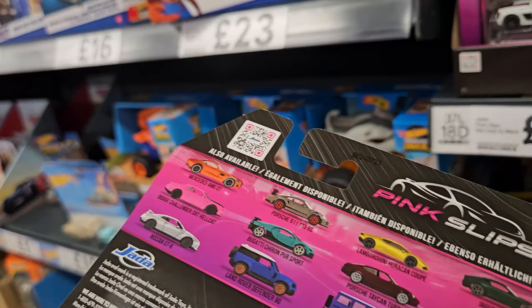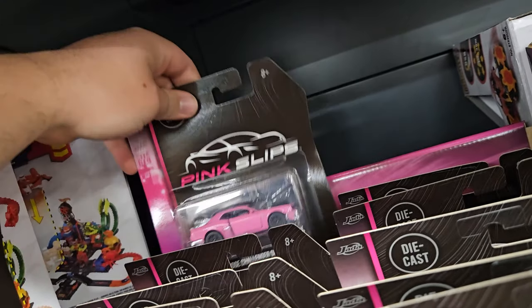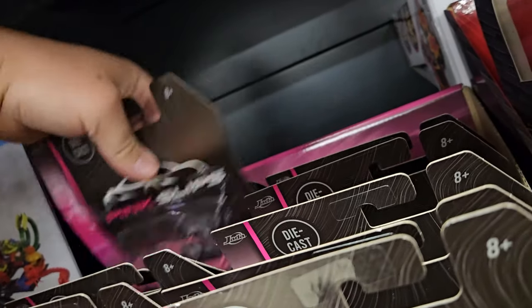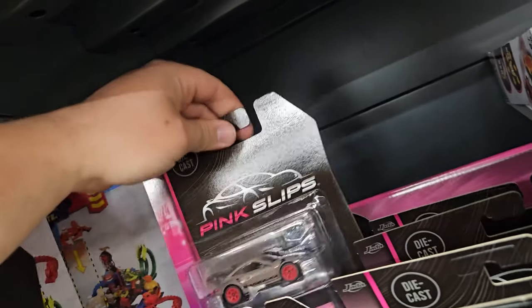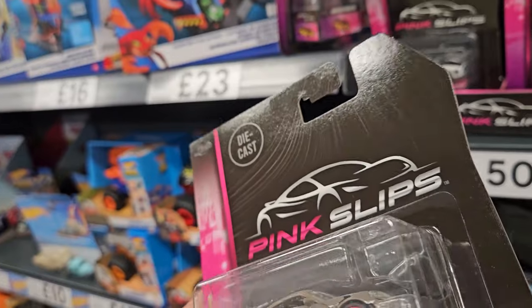What one have I opened? It was a supercar. It might have been the Bugatti. There's only like four on the shelf. That's the Porsche. I got one of those. Oh, they were going back in nicely, they're not now. That's the Porsche. Oh, that's actually a cool colour.